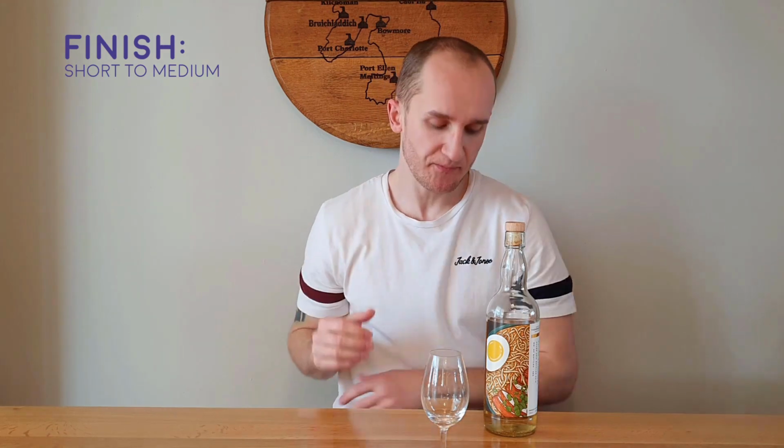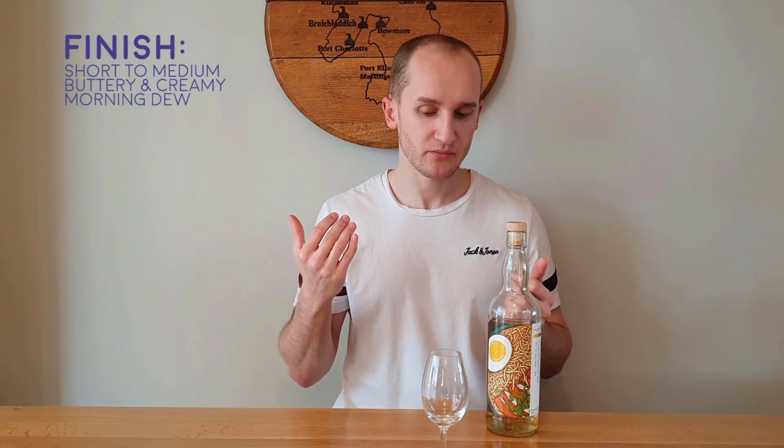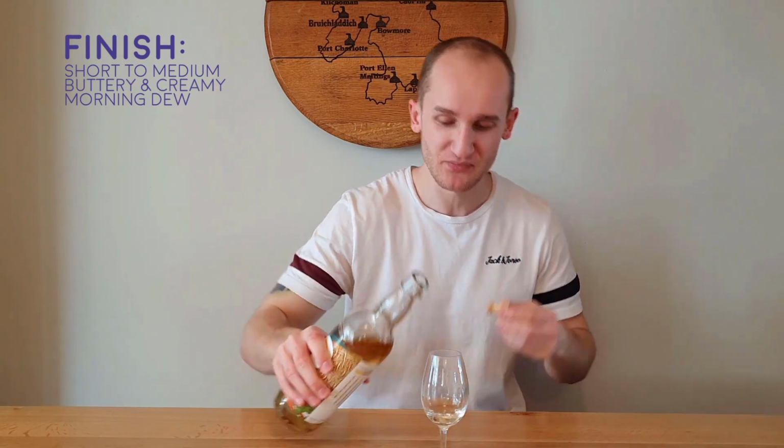The finish is probably medium. I don't think it's long, and I don't think it's short. I think it's just medium. There's no added length to it. It dissipates quite quick, probably short to medium, and the flavours, more butteriness, more creaminess. Yeah, more of that grass, that wet grass, not damp, just wet, like morning dew. I need to pour a little bit more for the finish, or that's what I'll tell myself, just because I feel like it's faded quite quick.